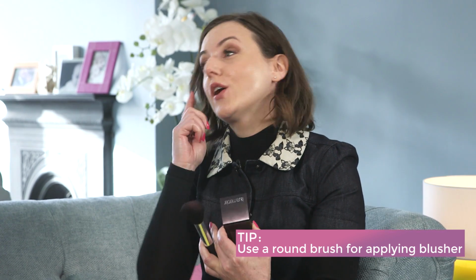So are you putting it on with this brush? Yeah. I think as well this brush has probably also had its day. Yeah. It's the wrong shape anyway for blusher. It's too square. You kind of want something quite rounded, like the shape of your cheeks.